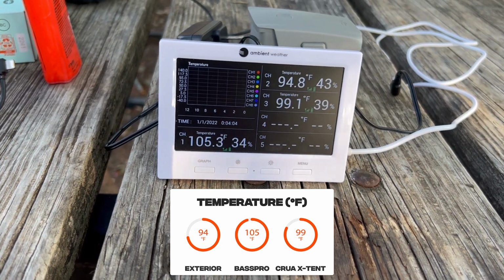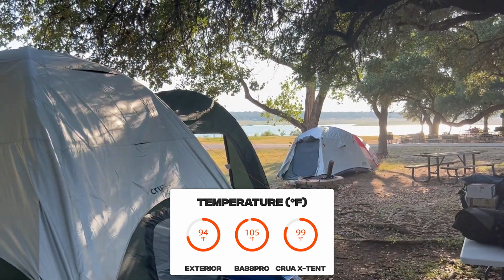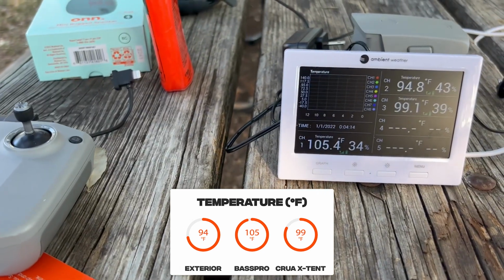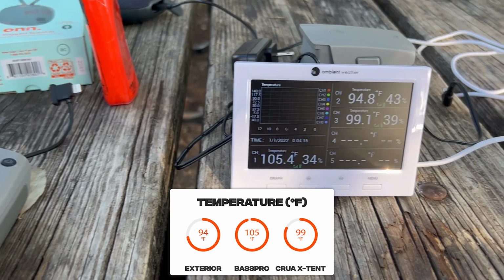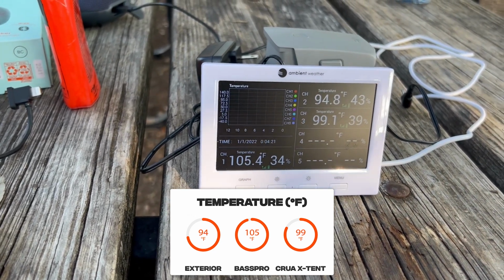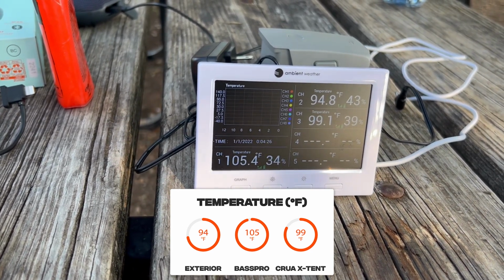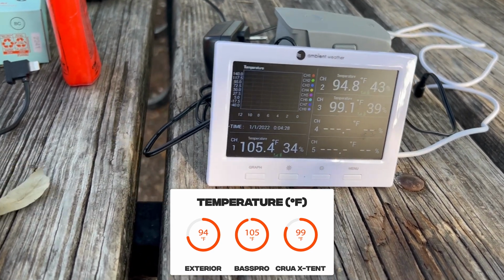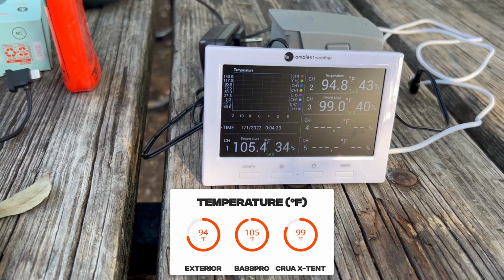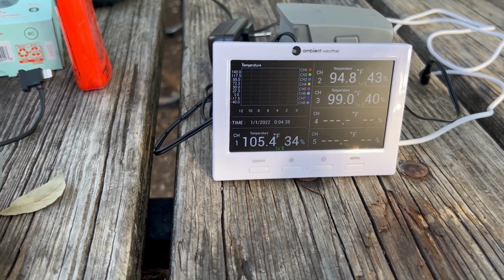Over the next while, because they're both summer tents, I have them both set up in a similar area over there. So no Culla, no AC, no nothing, just their own natural state. We'll see where they end up over the next half an hour or so. We'll keep an eye on it, again just to see how the different designs work. As I said, the Bass Pro tent is a perfectly good summer tent. Just want to see how the X tent maintains temperature against it with the reflective fly sheet, and we'll see what the difference is. Okay, we'll check back in.